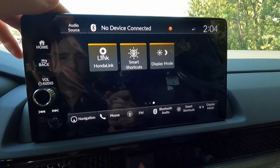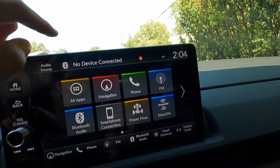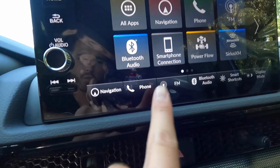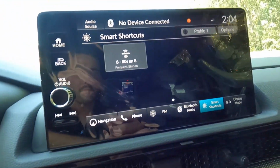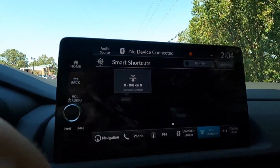And then coming back over to here, this is your last screen. You can go into your display mode. You can go into smart shortcuts. Coming down a little bit more, this is what your home screen looks like. And then you have your shortcut buttons down here for your navigation, your phone, FM, Bluetooth audio, smart shortcuts, and display mode. So I believe right here, I think you can set up what you want your smart shortcut to be, I think.